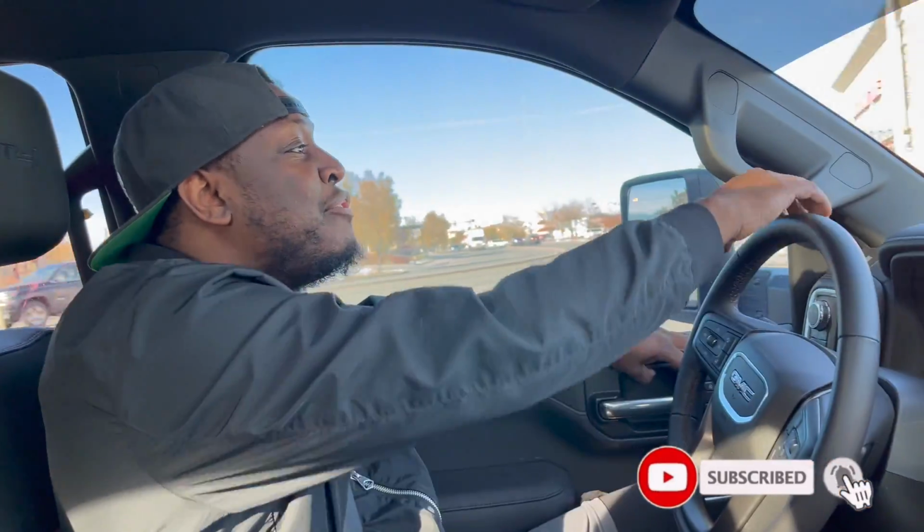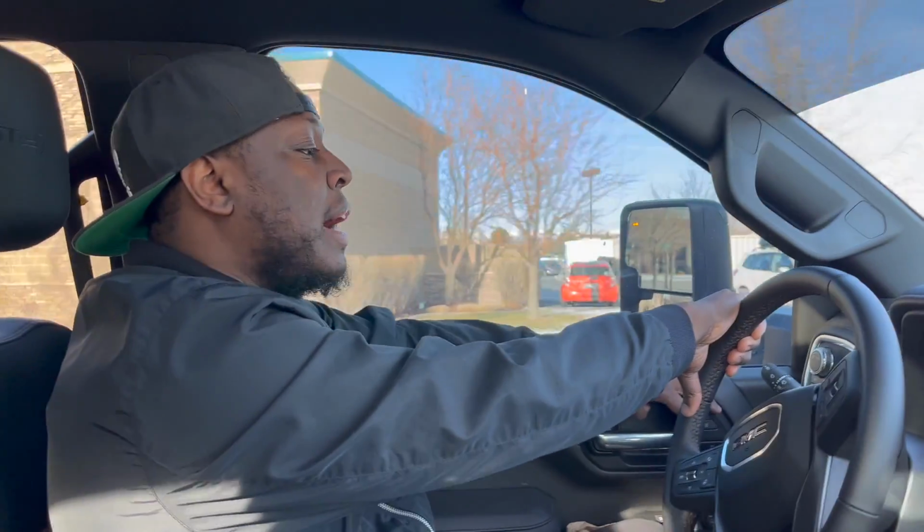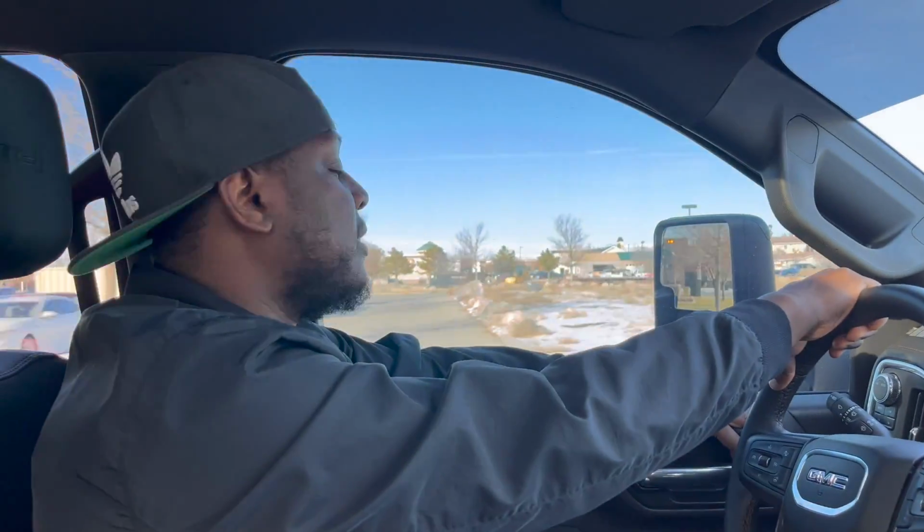We're doing a fuel economy run. So let me go ahead and fill up. I literally have a quarter tank. Man, this truck has so much torque down low. But yeah, we're going to basically see what kind of fuel economy we're going to get. Check this out over here.